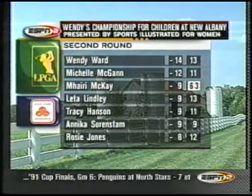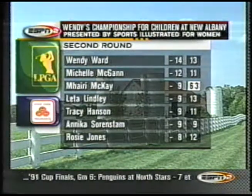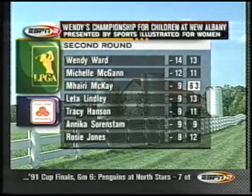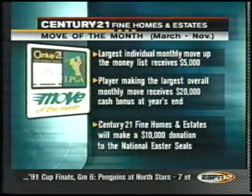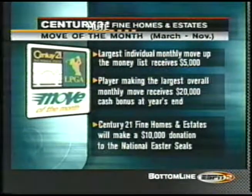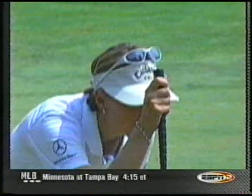About midway through the back nine, Wendy Ward is still setting the pace at 14 under par, and Annika and Kari are coming. The Century 21 Fine Homes and Estates Move of the Month recognizes the LPGA. Annika sizing up her birdie try.